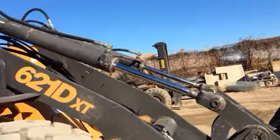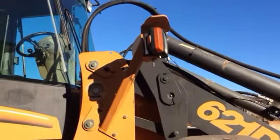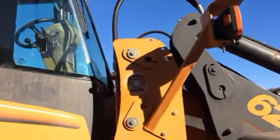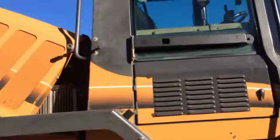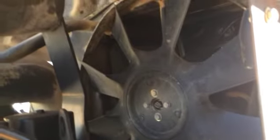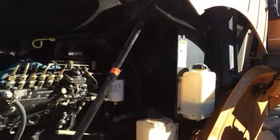The machine's obviously four-wheel drive. You can see it's got ride control, but I'll show you that in the cab here in a little bit. It's got a hydraulic fan that's reversible. In other words, you can blow to clean the radiator or all the coolers out, radiator, hydraulic, transmission, to blow out all those, you can reverse the fan and clean them pretty easy.